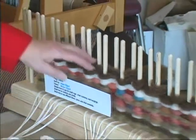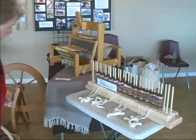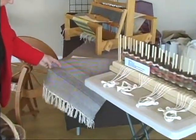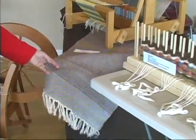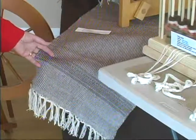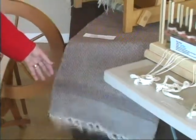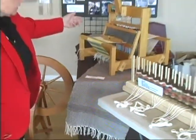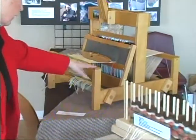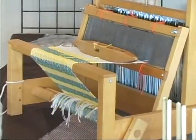I do prefer natural fiber. Behind me is a woven piece out of some cotton that was woven on a beautiful loom by one of our members. This is a small table loom right here. There's a piece being woven on there. It's out of all cotton.